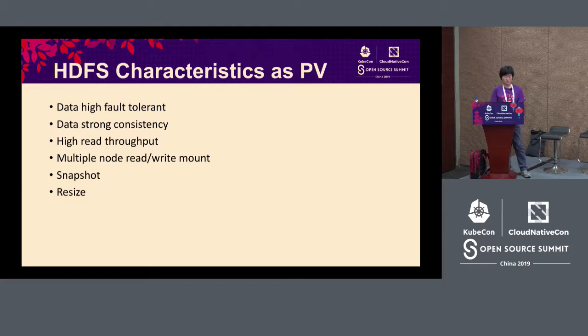So what are the benefits of utilizing this as the storage? Because it has three replicas, it's reliable during its existence, and it has very strong enforcement. Once you store the data, you can ensure consistency. It's impossible that you write it one way and then reading gives something different. And the reading speed is very high.